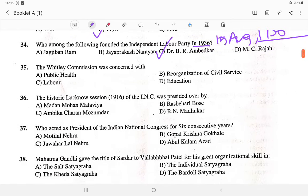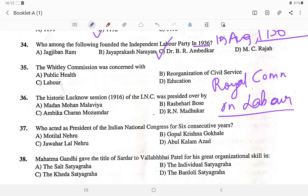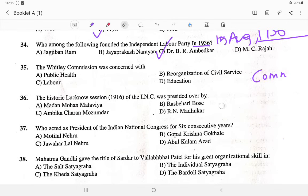Next, Whitley Commission is concerned with what? It is also known as the Royal Commission on Labour. The British government constituted it for plantation workers, to look into the conditions of workers. It was formed in 1929. So it is related to labour: the Royal Commission on Labour is also known as the Whitley Commission.